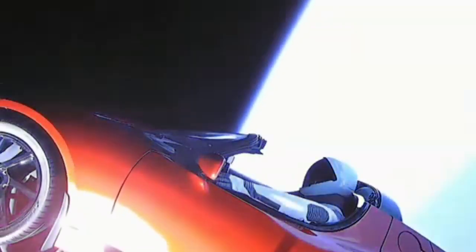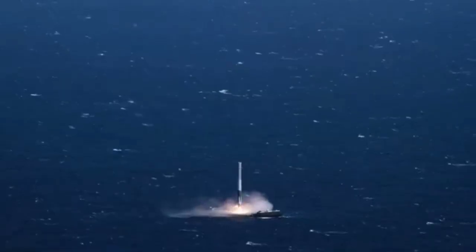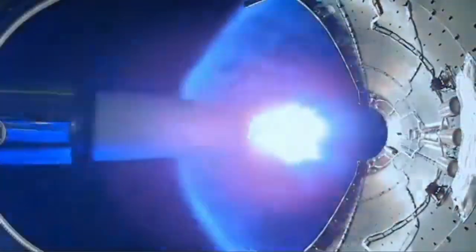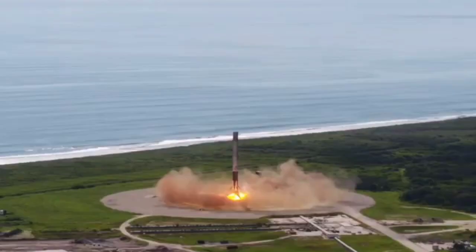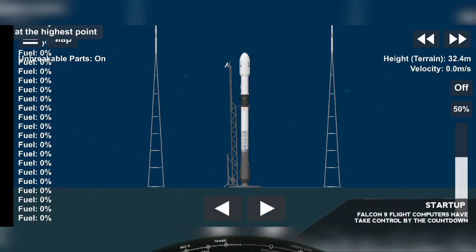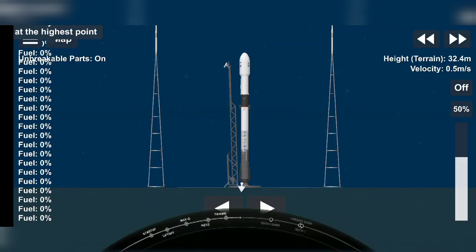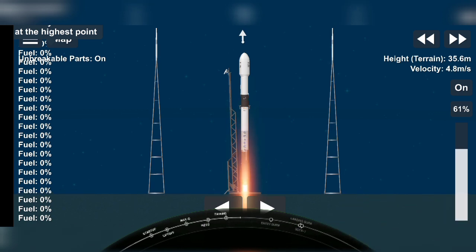Ten, 9, 8, side booster ignition. 6, 5, 4, 3, 2, 1. Nine, 8, 7, 6, 5, 4, 3, 2, 1, 0. Ignition and liftoff.